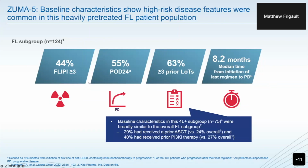And looking at the baseline characteristics in the fourth line or later group, which was around 75 patients in the cohort, around 30% received prior autologous stem cell transplants, around 24% overall. Around 40% of patients in this later stage group have received prior PI3 kinase inhibitors, with again a quarter of patients overall having received that in a total cohort of 124 patients.